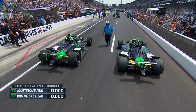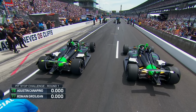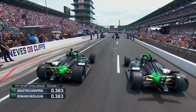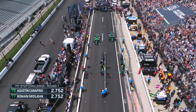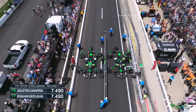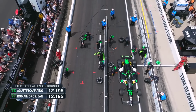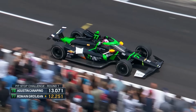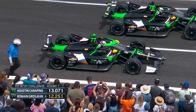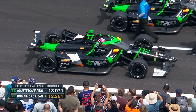Watching for the lights. The third group in round one. Red lights on, now green, and Canapino gets the jump from the outside. I'm sorry, Grosjean does from the outside. Well, Canapino has the clutch drop as the crew looks very consistently compatible. Little issue, I thought maybe on the right rear for Canapino, as Grosjean gets it done at a 12-2. So the outside lane gets the better launch and advances.